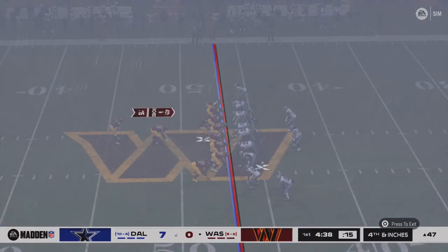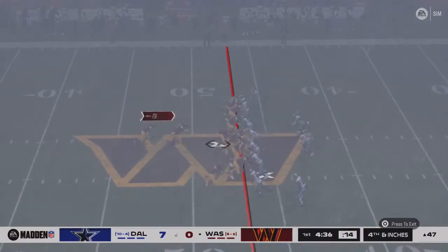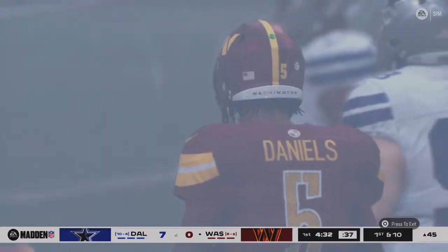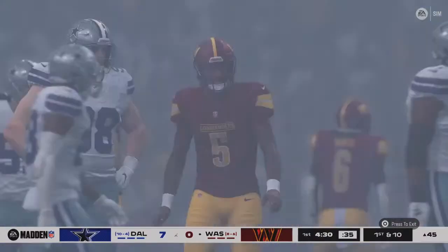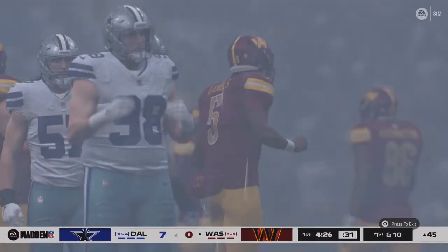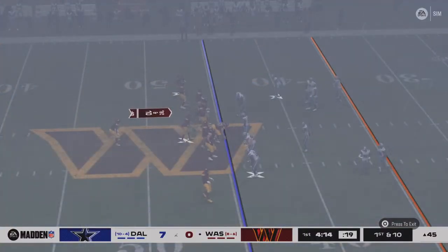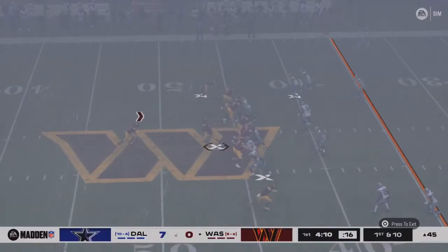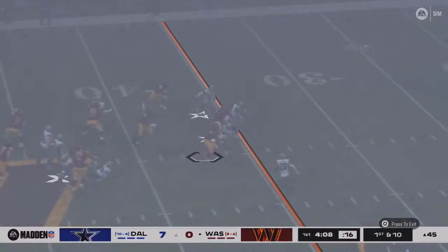Daniels going to try to sneak. And he has the first down yardage before they bring him down right at the 45. They only got a couple, but a couple's all that they needed as they convert on fourth. So this offense able to convert on fourth, and now a fresh set of downs here, 1st and 10.